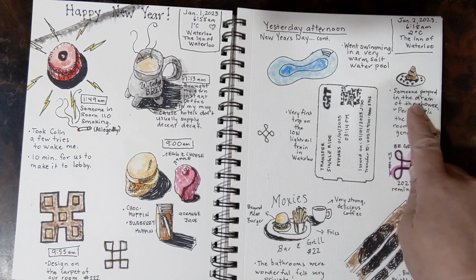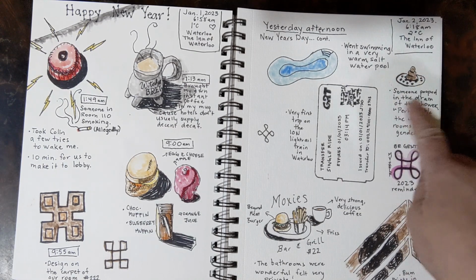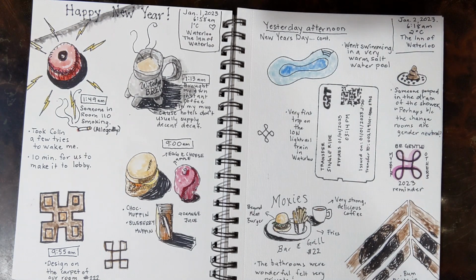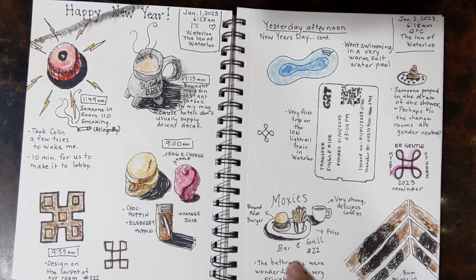Somebody pooped in the shower drain at the hotel. So, you know, that's in there. Got to make a little note of that. We had our lunch at Moxie's, and it was really good.